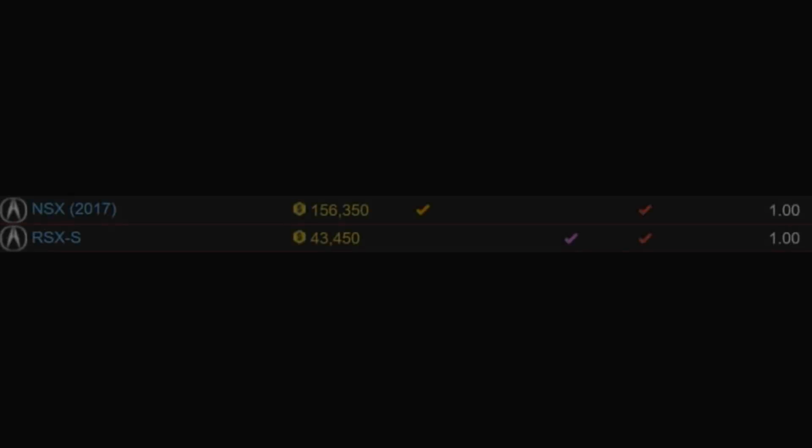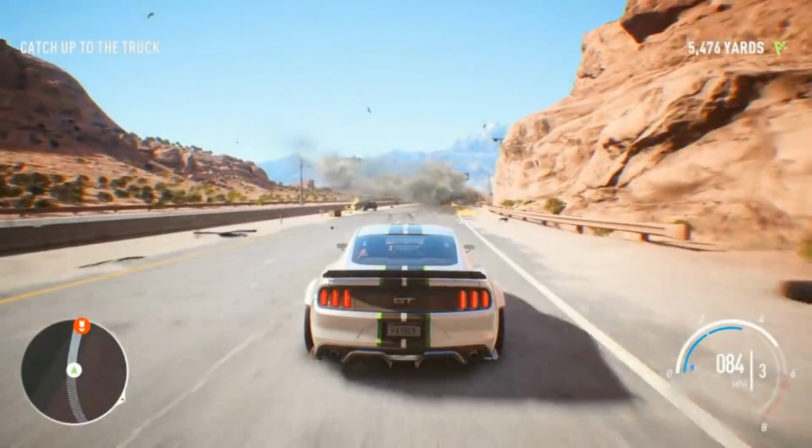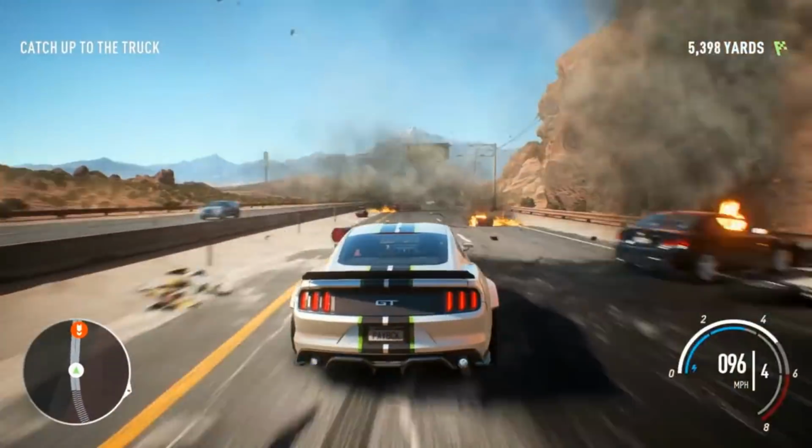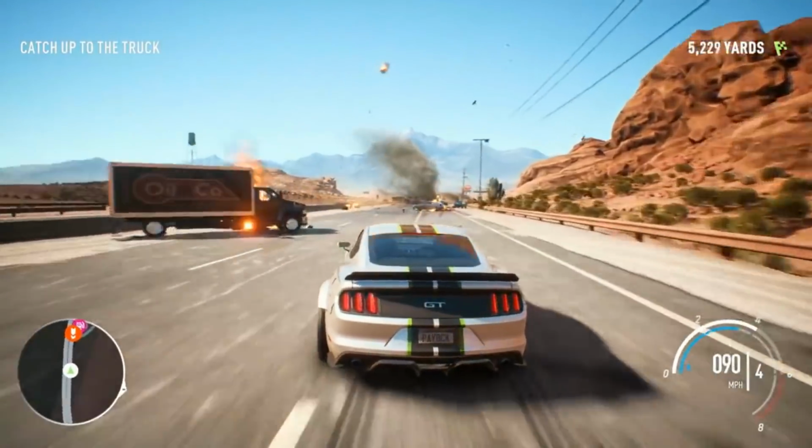So if you take a look at this example on screen now of the NSX and the RSX, you can see that the NSX 2017 is available in drag and race spec only. The RSX is available in off-road and race spec only. Now, this pattern is something that you see throughout the whole car list, okay? You don't really see many cars that can compete across all specification classes.